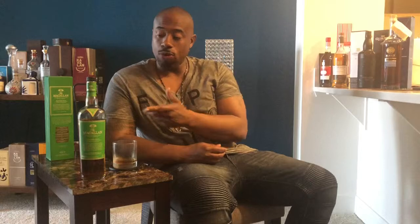To me, the Mac Edition 1 and the 3 in particular, those weren't what I would call a sherry bomb. I mean, it had sherry in it, but it had other casks in there, like a bourbon cask, so it wasn't straight sherry. But this one, either way, I don't care. I love sherry. I pretty much love everything that Macallan does for the most part. So this is the 4th installment.